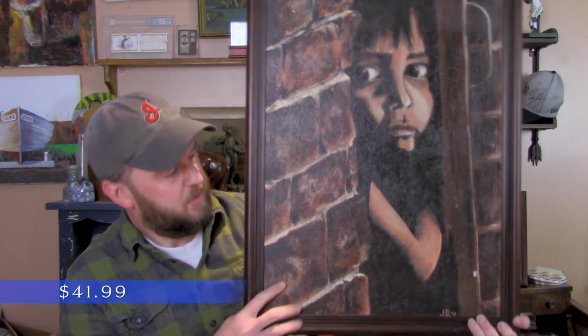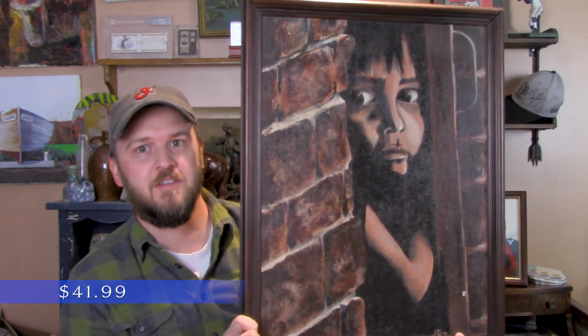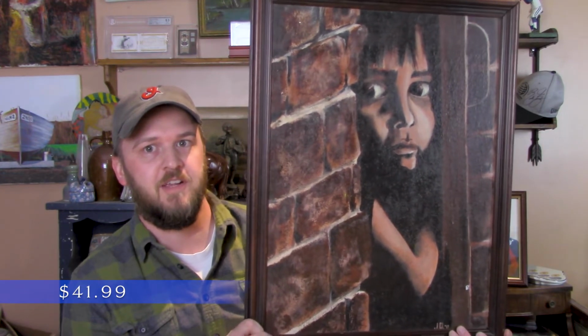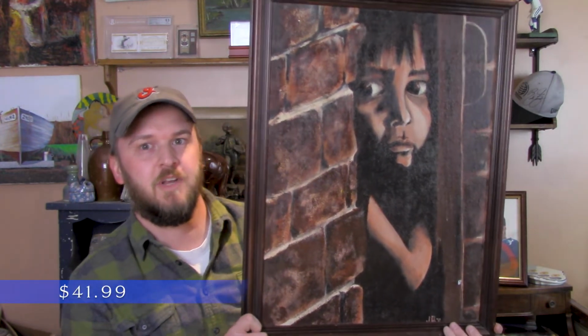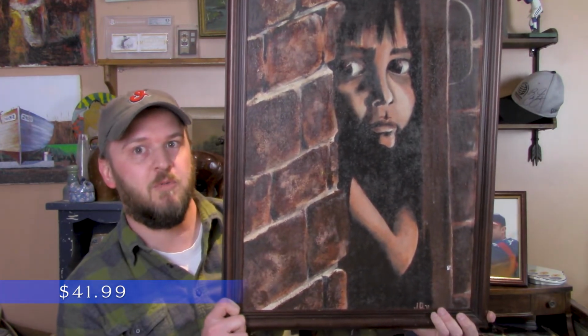So here's the next piece, and this is done on board. When I first saw this, it was just a very eye-catching, striking piece. I don't know if this is more of an amateur painting or if it was actually done by a more well-known artist.